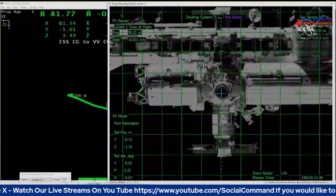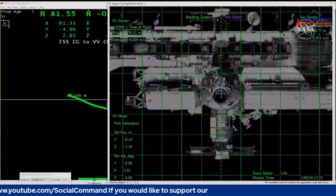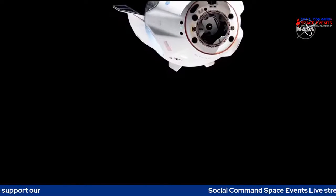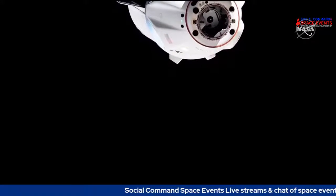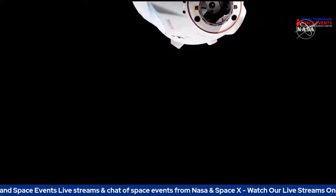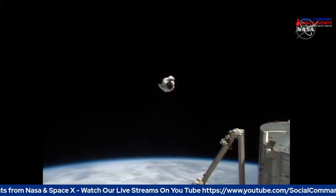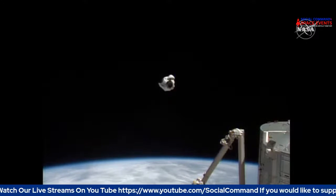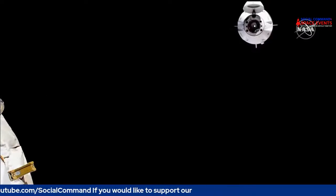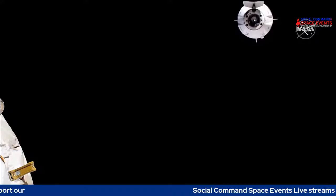As you can see, Crew Dragon has begun that transfer maneuver and will be moving up to the midpoint. They'll get another go there to continue the maneuver before moving directly above the IDA-3, or International Docking Adapter 3, on the zenith or space-facing port on the Harmony module. We are expecting this relocation maneuver from one axis to the other to take approximately 15 minutes, with reaching the midpoint halfway between that time.